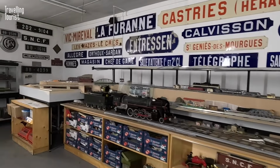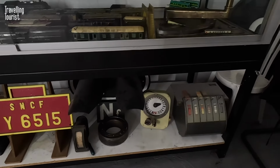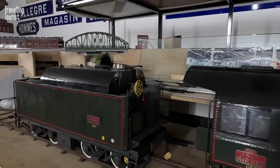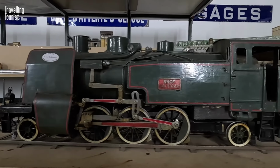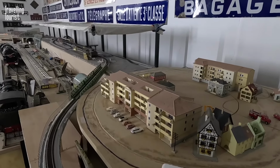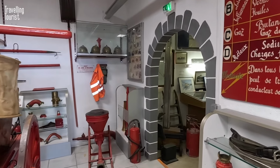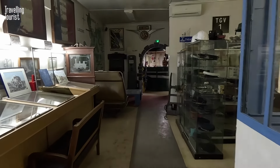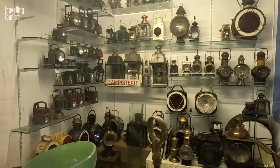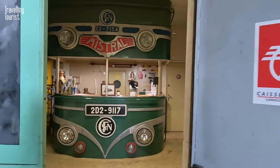As well as locomotives and rolling stock, there is an extensive collection of memorabilia and railway artefacts on display. These large-scale models were particularly impressive. And there's a model railway under construction. There's also an exhibition of vintage firefighting equipment, and some pre-SNCF items on display. Plus the coolest bar I've ever seen.